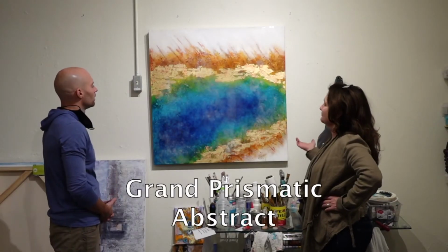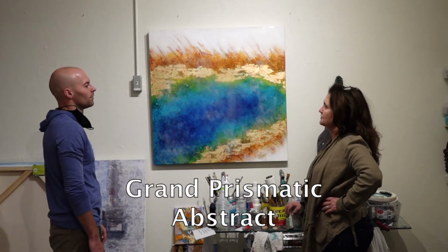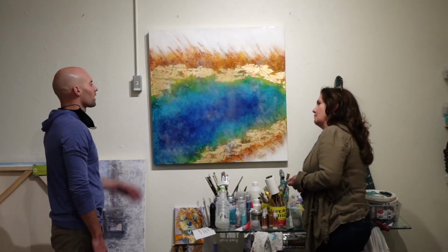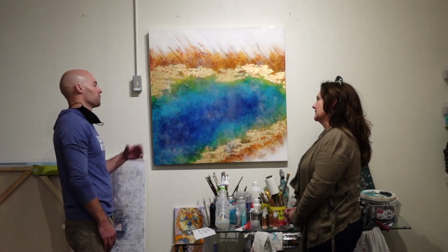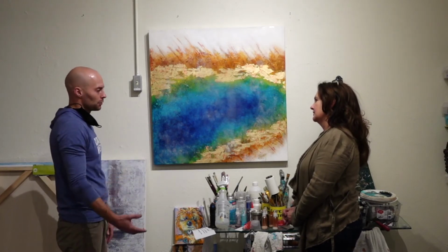This is part of a series that I've done, it's a Grand Prismatic Abstract. So it's inspired by the colors and textures found in the thermal pools in Yellowstone. That's exactly what I saw when I looked at this. Is this something you had in your head because you've been to Yellowstone, or is this an image, or were you inspired when you saw it, that this came to you then?